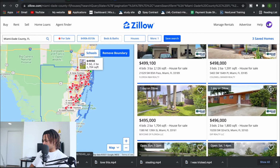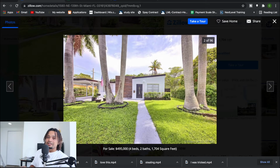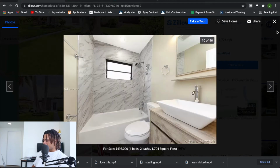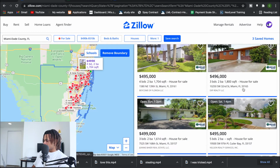See what else we can find. Looks like a new build right here. They tried to make it like a modern home, which I see the idea they were going for. This isn't that bad. I mean, I get where they were going for. I don't know what to say about this home. Let's look at some other homes.